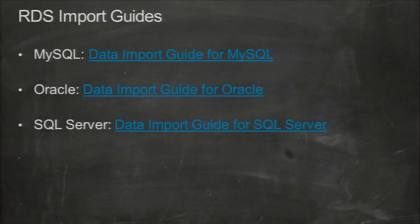The other thing I would point you at, just for reference, is that on our AWS RDS main page we have these import guides, and they talk about best practices. For example, in MySQL, when you do an import, if you do 20 gigs at a time, you will end up with a 20 gig bin log. That's kind of hard to apply, so it's much better to chop things into pieces and do it that way.